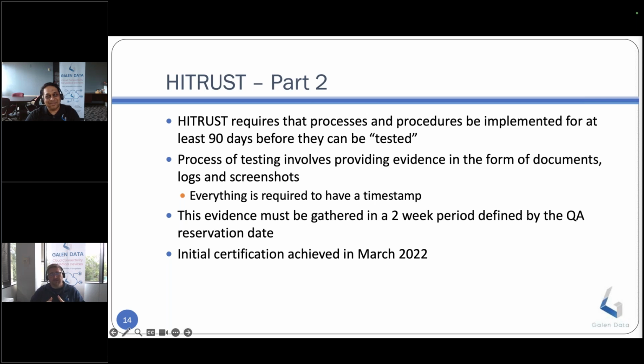I know that sounds kind of silly, but it's really important to be able to trace to the time when things were created, because you only have a 2-week window that's defined by what's called your QA reservation date. When you start the process, you pick a date in the future that your assessment object is going to be submitted to HITRUST Quality Assurance for their review and ultimate approval of your entire assessment object. So you work backwards from that date, and your evidence period is 2 weeks within a 30-day window prior to your QA date. You only have 2 weeks to create that evidence, and that is critical.